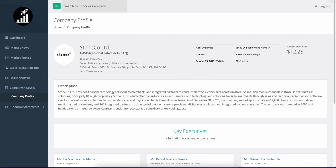This is very useful because you can see a quick description of the company as well, which is financial technology solutions to merchants and integrated partners for e-commerce in stores, online and mobile channels. And that's a Brazilian company. It's worth noting that it was founded in 2020 and it's operating in the Cayman Islands, so they probably have some advantages in terms of taxes, I'm assuming. The IPO was in 2018.